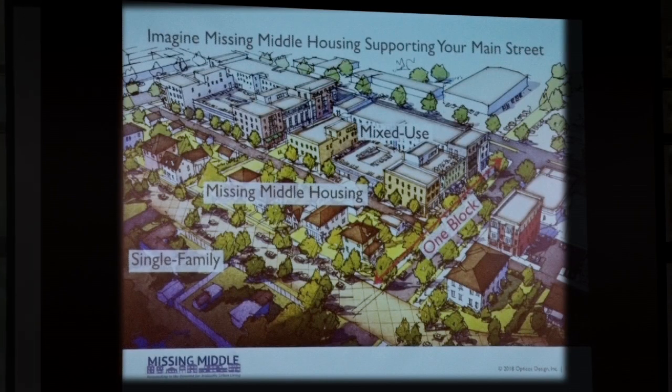This is an example, a drawing we did in Austin, Texas, and it shows how over just a single block depth, you have a busy corridor with mixed-use buildings along the corridor. You transition along an alley from the lower end of those mixed-use buildings to the larger missing middle housing units on the back of the block, which are already bringing the height down from 4 stories to 2.5 stories, and then across the street from that are detached single-family homes. Same thing in redeveloping old mall sites or grayfield sites: you can do the same sort of transition.